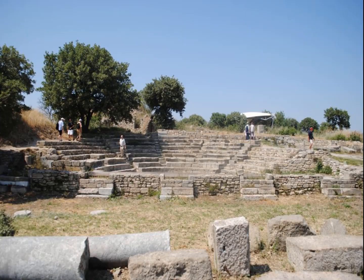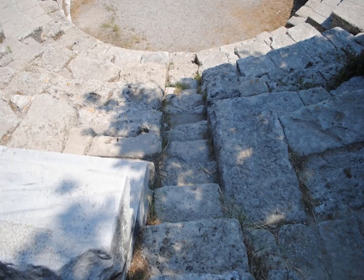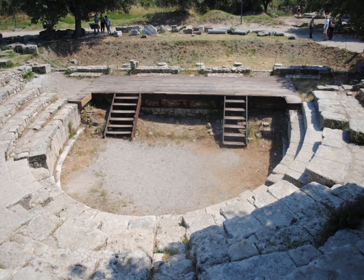Here's a view from it from the ground level, and then here is a view from the top tier. And then there's the view of what is now the stage. Now, the Greeks would not have had the stage there. The Romans like to have a stage. They also like to use props as well. When I take you on a tour of Ephesus, you'll see that their Odeon is a little bit bigger. It's much taller, but same multi-purpose use.